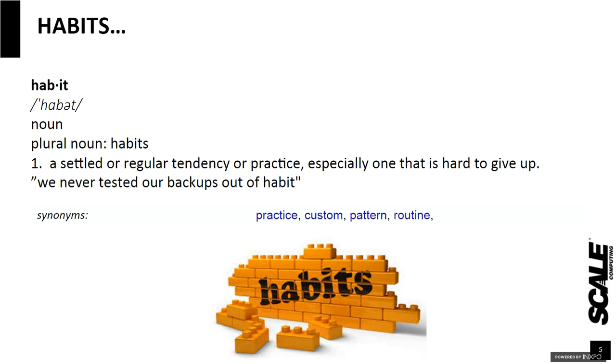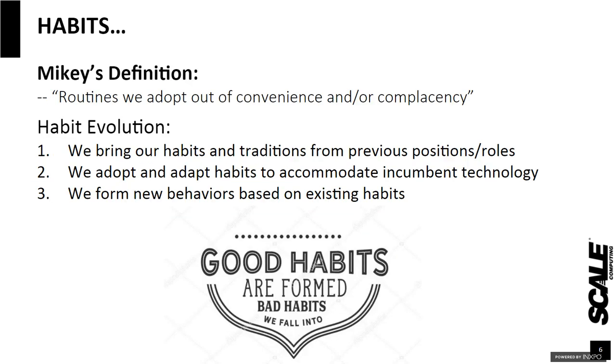And if you think about what else we use for substituting habit as a word: practice, custom, pattern, routine. Those last two really highlight it's a pattern and it's a routine, and it's something that we create or we inherit. And it's something that affects our lives because it's a way we behave. I like to define a habit as something we adopt out of convenience or complacency. And maybe that's a little bit too personal of a definition, but the habits that I find myself looking back on over the years in different technology situations, it's really come out of probably complacency or laziness. We'll say that. I don't want to say laziness, but it was really, how do I make my life easier?